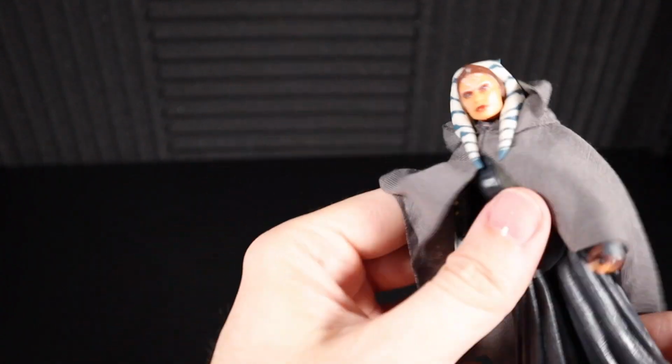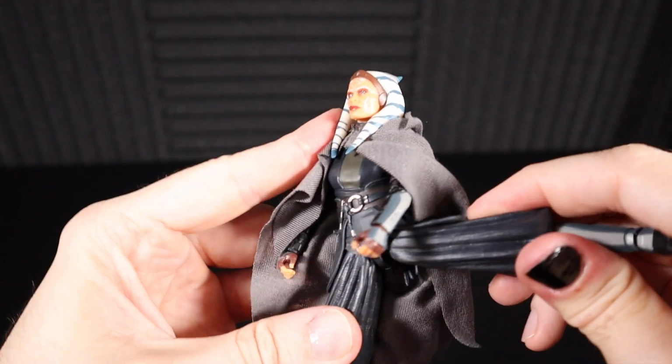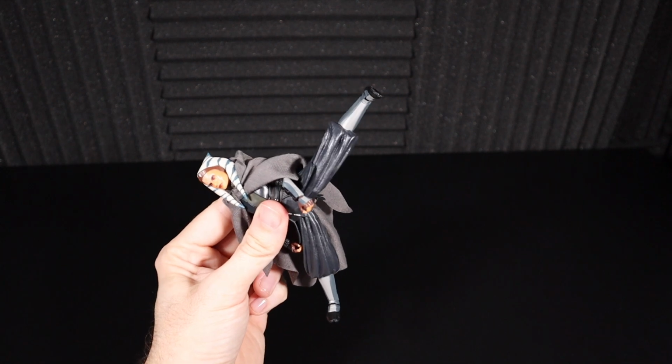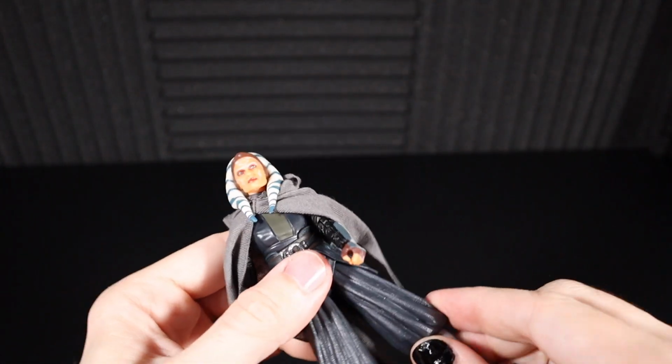So there we go. That being said, leg mobility. This is a rubber bit here around the waist, that little flap. So it doesn't really get in the way too much. She's got a pretty good split going on there. Pretty solid kick. She can kick higher than the Mandalorian was doing. So she's got old Din Djarin beat there.